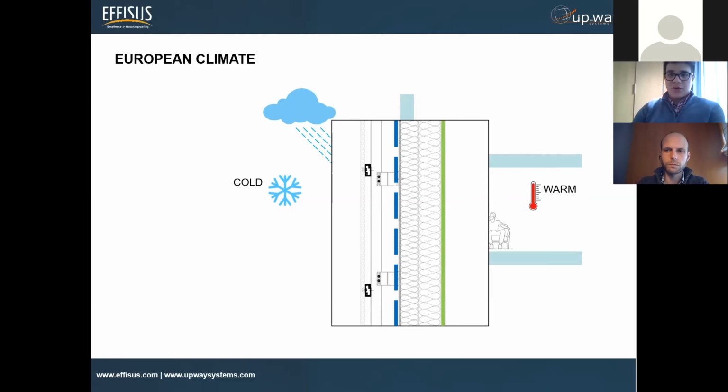And this is today's topic. We'll be focusing on the aspects of having a VCL, the main benefits, and why you should have a VCL. And here again, this whole scheme works together, which is the ventilated facade.